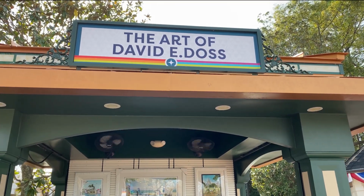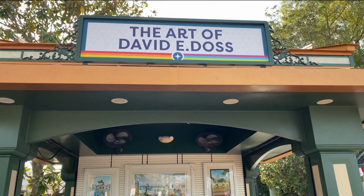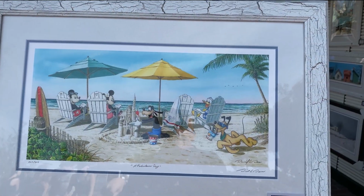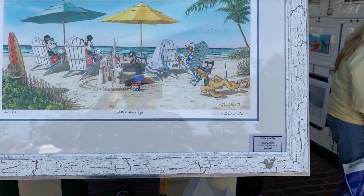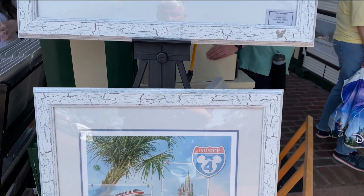And if anybody ever goes to the Art of Disney at Disney Springs, David Doss is there a lot. He does a lot of signings. We want to take a look at a couple of his art pieces. These are a couple of his pieces, and they are limited edition, signed, framed. Usually when you see them in the frame, that's how you're getting them. Just remember that.